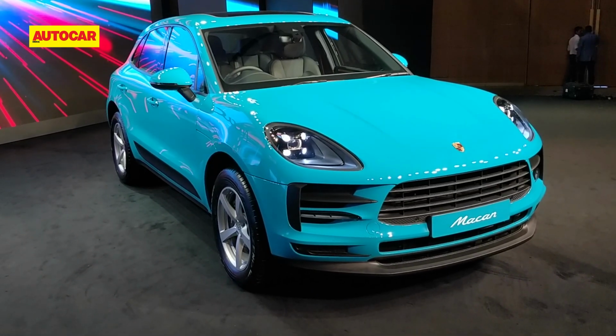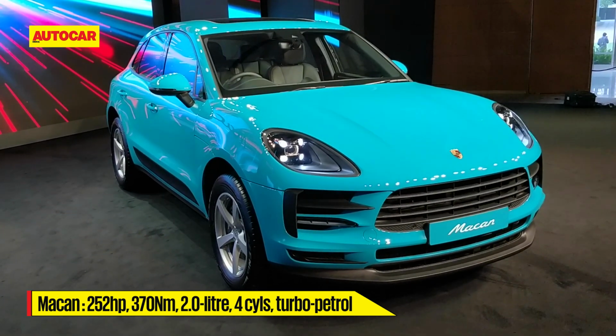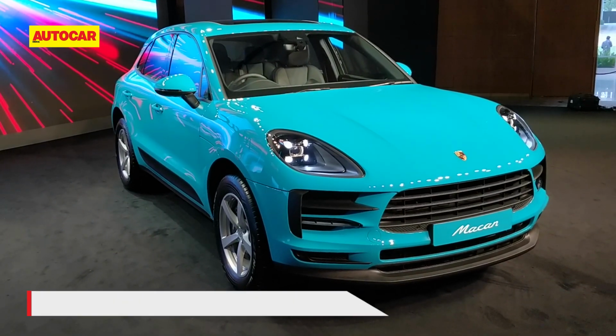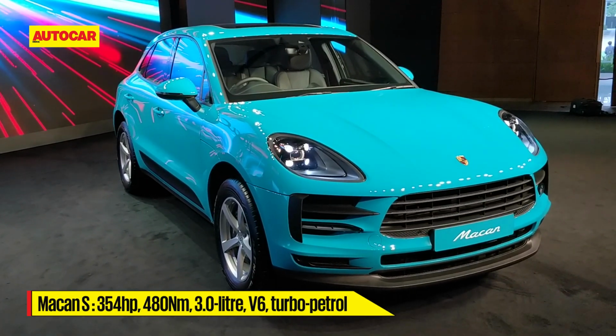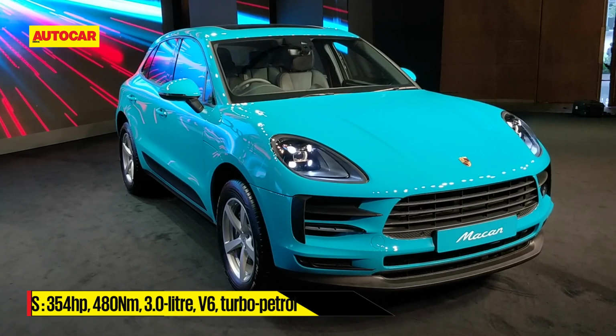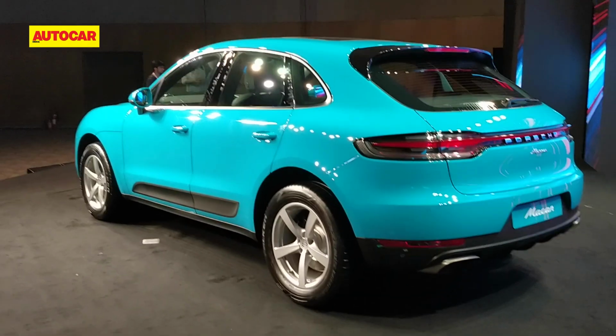However, the 4-cylinder version still remains, and making its debut in India is the 3-liter V6 that comes in the Macan S. The engine makes 354 horsepower and powers the Macan to 100 kph in just 5.1 seconds. That's not all. There will be a turbo, but it will come in a few months.